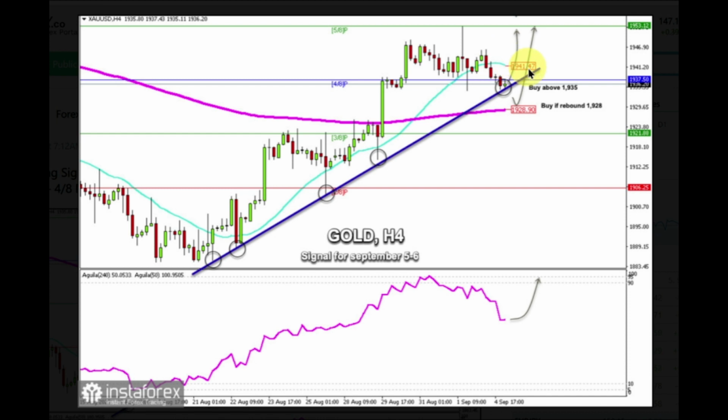Then we could expect it to approach the 5/8 Murray level, 1953 again. If bullish force prevails, the instrument could overcome this level and reach 1968, 6/8 Murray. Gold is still bullish. It means if it bounces above 1935, or even if a technical bounce occurs around the 200 EMA at 1928, it could be seen as an opportunity to resume buying.